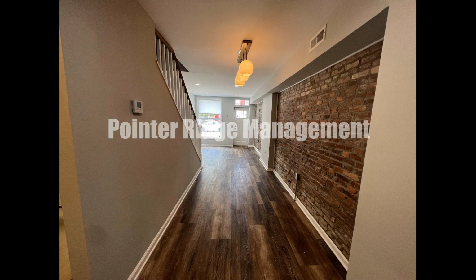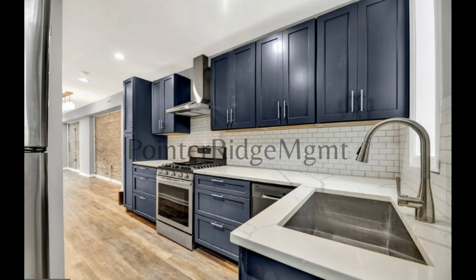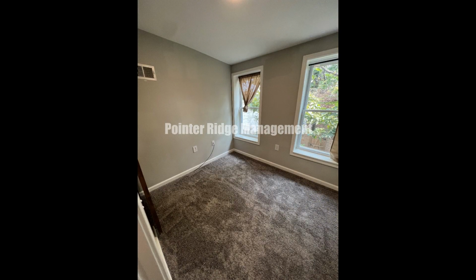charming light fixtures. At the far end is a beautiful kitchen that boasts modern shaker cabinetry, plenty of countertop space, and stainless steel appliances. The bedrooms come with carpet flooring and large windows.